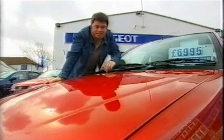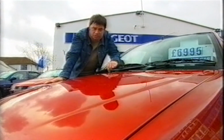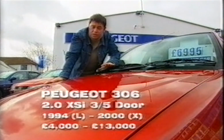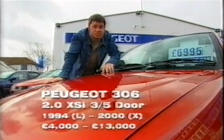The Peugeot 306 XSI is a cracking little motor, certainly up there amongst the best when it comes to Peugeots. They're great fun and they last forever. Now, if you're going to buy one, make sure it's got a full service history, and if you can afford it, make sure you go for a facelifted model like this one. You'd never have thought you could have that much fun for £7 grand.